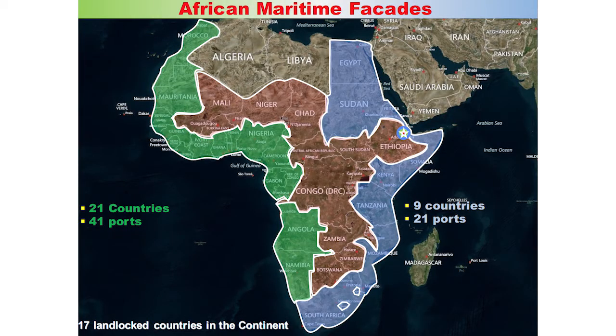African maritime facades, you can see this presentation by the Djiboutis. They go to foreign markets or markets outside of South Africa as well. So they're indicating here that on this side of the seaboard, you have 9 countries and 21 ports. And on this side, you have 21 countries and 41 ports. Interesting. And you have 17 landlocked countries. They clearly want to play a role in helping unlock the landlocked countries, and if you look at their location, they can play quite an important role in that. All these countries don't have their own port facilities. So in the long term, that makes a lot of sense, really.